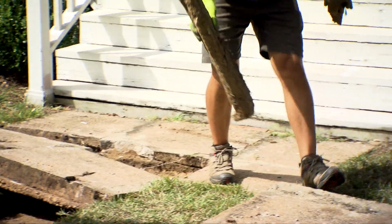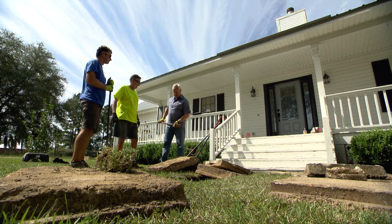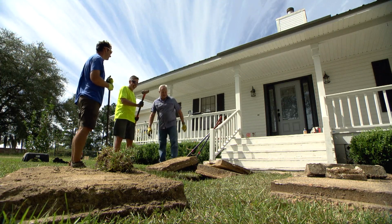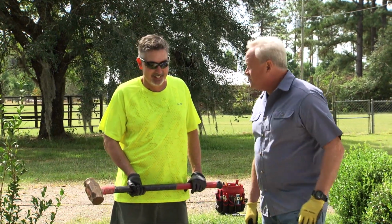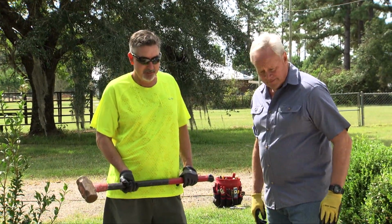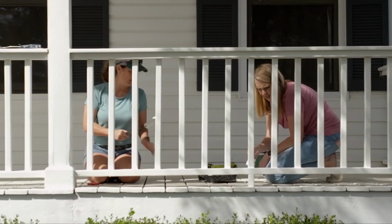Wow. Two swings. So, Mike, are you right-handed or left-handed? I'm left-handed. Oh, perfect. This is a left-handed sledgehammer. And what we're going to need to do is bust these things up, because there's no way we can carry them like that. Yeah, well, what if I had another idea? Well, if it makes it easier, I'm all for it.